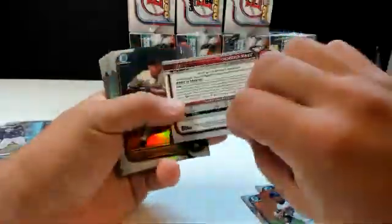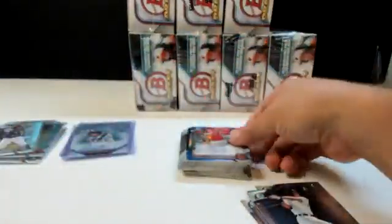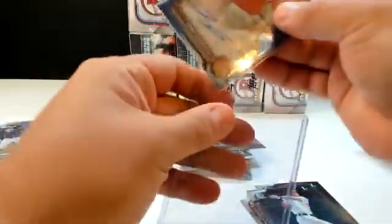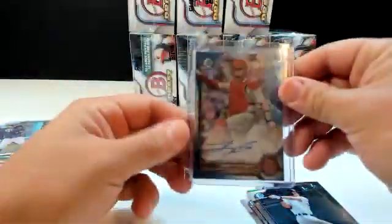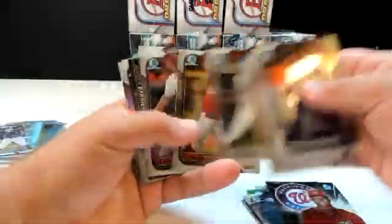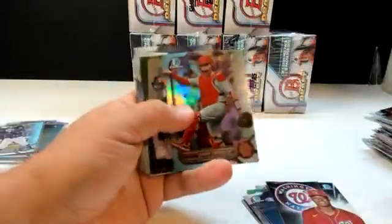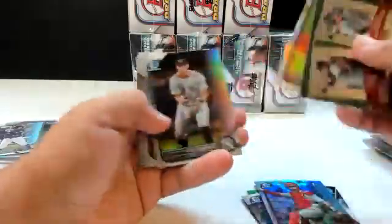Joshua Baez with a green sparkle to 99. Jace Jung base. We got a Cardinals auto to Jimmy Crooks the third. Jim Crooks the third with a blue auto, true blue, 3 of 150 going out to the Cardinals. Nice hit. We back it up with another Jim Crooks. That one's sky blue.